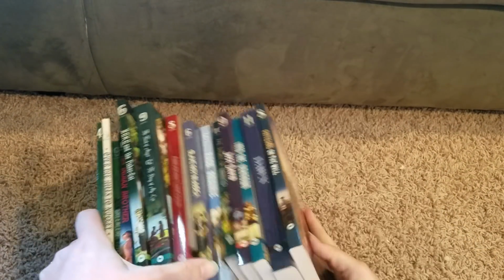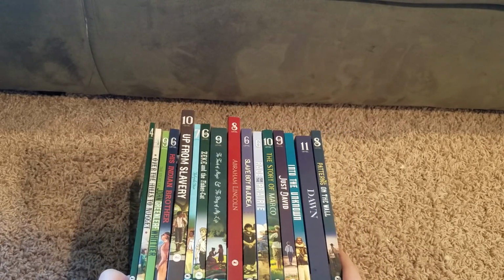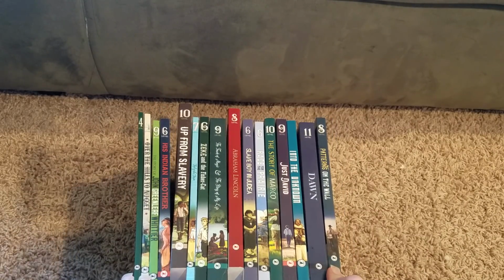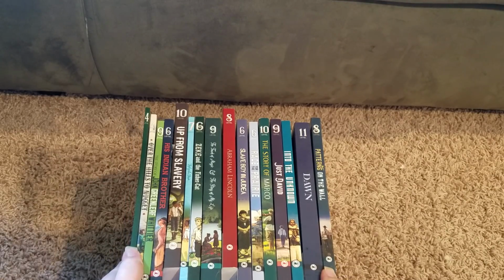This is the beginning, the first 16 books in the series, or not in the series, but in the Good and the Beautiful library. So if you are looking to update your family's library and you want to have good, high quality literature that your kids can just grab, and you don't have to worry about the content or the language or the subject matter, this is the kind of stuff that you want.